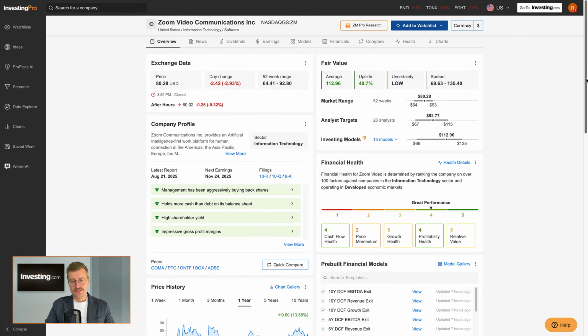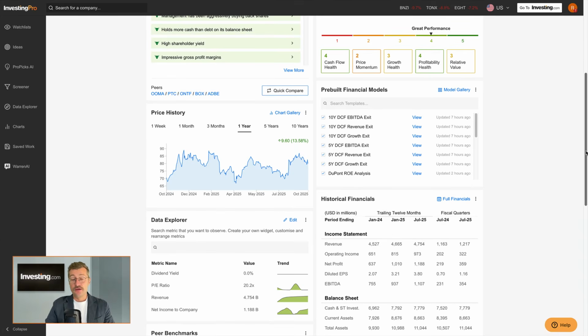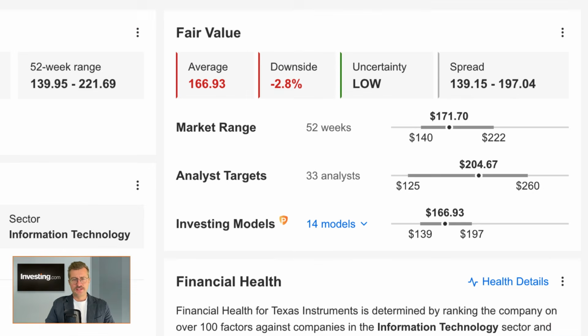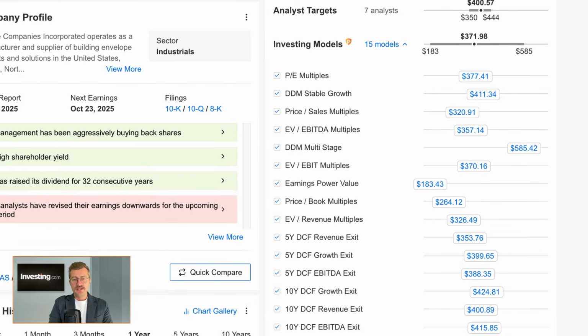Step 2. Validate your quality metrics. Fair value tells you if a stock is cheap or expensive, but cheap doesn't necessarily mean good. Check the stock's financial health, profitability, and growth scores. A high fair value upside paired with strong ratings is a much more compelling case than valuation alone. Step 3. Understand the model breakdown. Click into the fair value details and review which models are driving the estimate. Are most models aligned? If 15 out of 17 models agree the stock is undervalued, that's strong conviction.